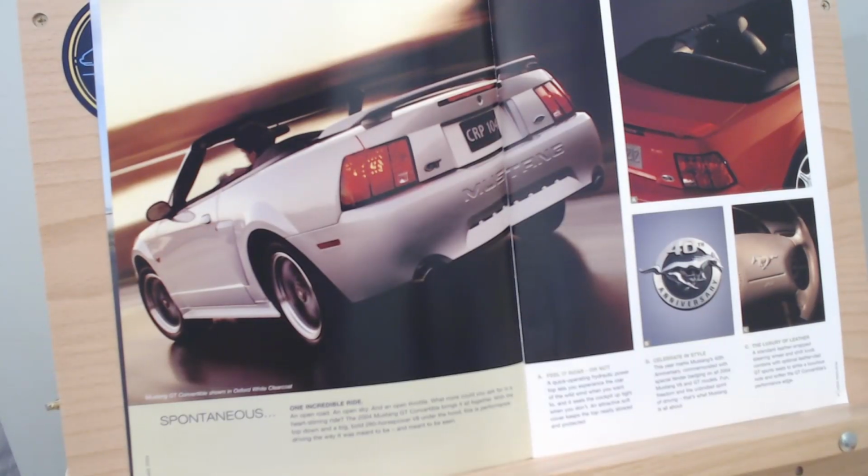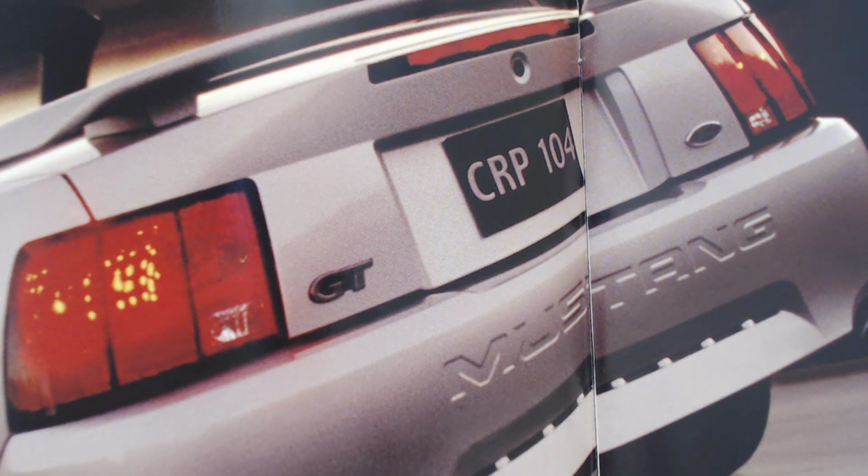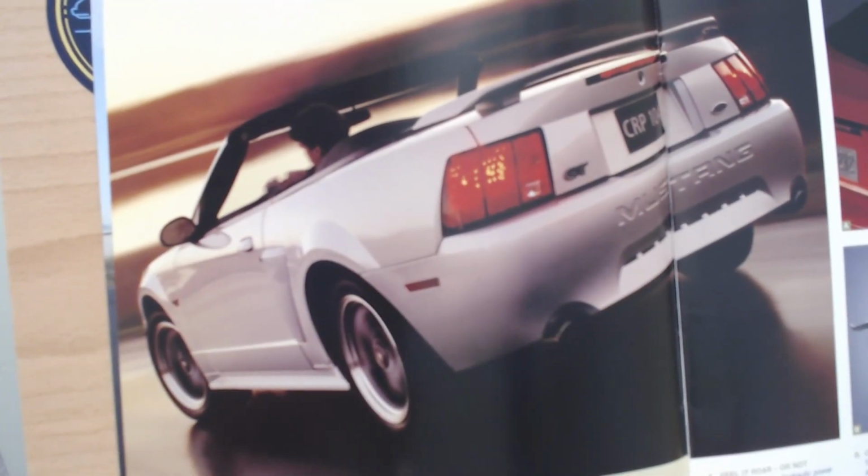More images of the Mustang, this time from the rear, and certainly this particular brochure seems to be favouring the top of the range GT model, as you can imagine. There is that GT badge on the rear, and that Mustang writing on the rear bumper, Ford badge to one side. Nice looking silver, this car, isn't it? But it's actually telling us down the bottom here, this is a Mustang GT convertible shown in Oxford white. That is actually white, even though it really doesn't look white. It looks like those optional bullet wheels are on this particular model as well. We also have one in red. Hard to tell if that's the GT or not, but certainly a different wheel.